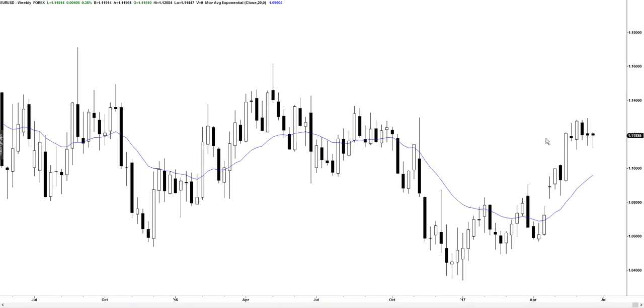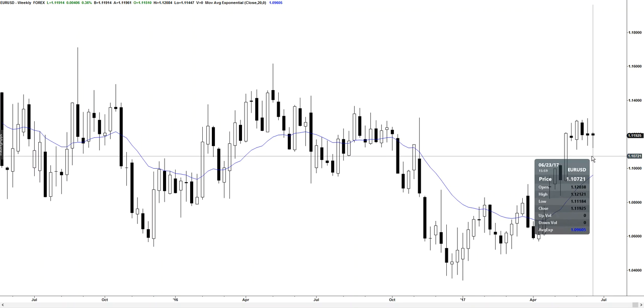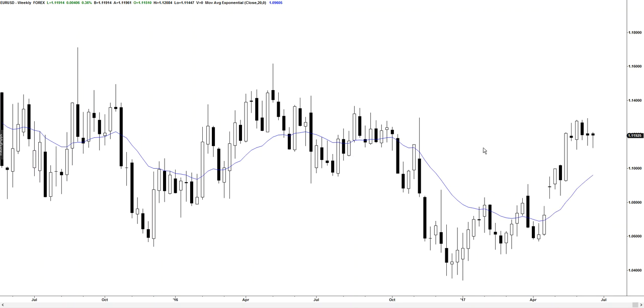Weekly chart. 3 pushes, 1, 2, 3, 1, 2, 3. We're getting gaps. We have a gap here, and do I think it'll stay open? Probably not. And let me tell you my reason why.